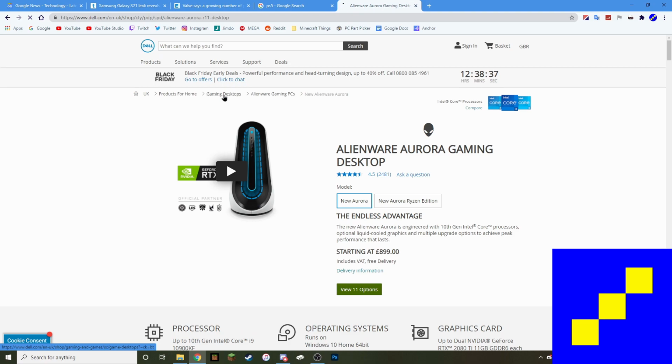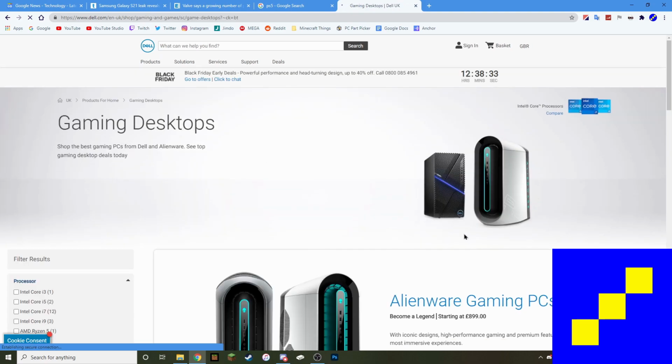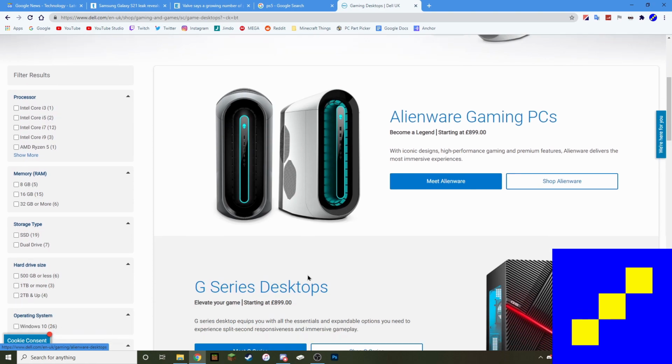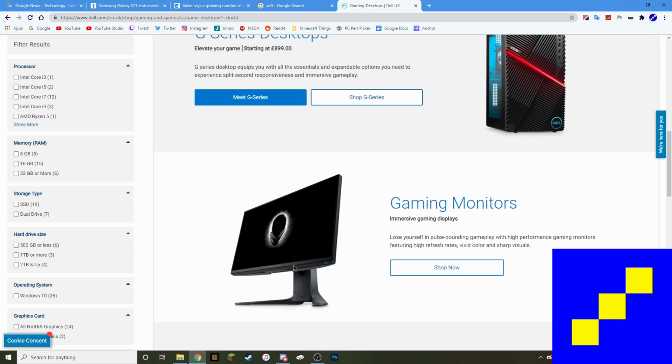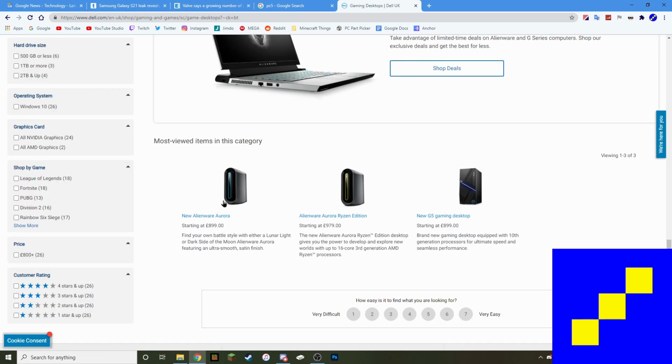If we go back one, there's a better photo. Like, yeah, these Alienware PCs do very much look like the PS5. Well, not necessarily like the PS5, but they remind me of the PS5. Yeah, that's all I've really got to say on that.